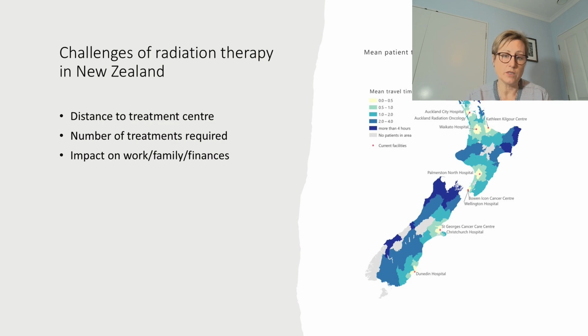There's also been consideration in Hawke's Bay, and the Auckland Centre are looking at opening in Whangarei. So we're trying where possible to make it more accessible, but it is still going to remain an ongoing challenge just because of the need for often giving several treatments over a number of weeks for patients to have the time to attend. And we do acknowledge that can be very difficult. Next slide.